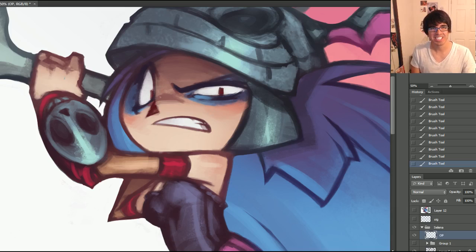So I also changed up the eyes a little bit. Something that I think is really cool to do with the eyes is just add a little bit of that iris in there. Very small change, but I think a lot of the characters' expression is in the eyes.